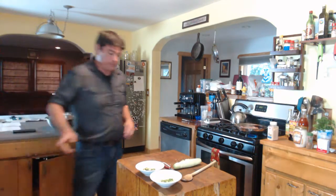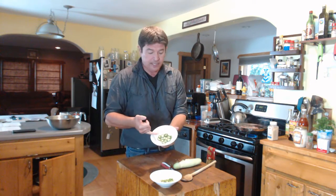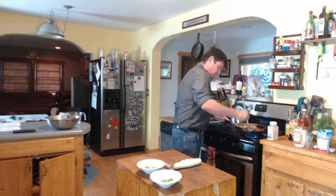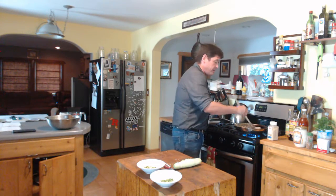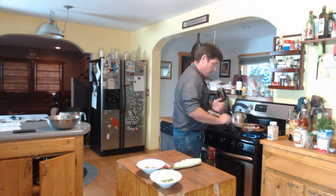Now, in the meantime, and I've done this ahead of time just to save some time here, we have jalapenos. These are just thinly sliced jalapenos. If you don't like hot things, don't use the jalapeno. It's really that simple. It's not necessary. The other thing we've got here, you can really smell that cinnamon and that spice coming off of this. And we'll let that go.